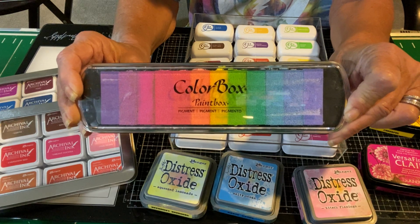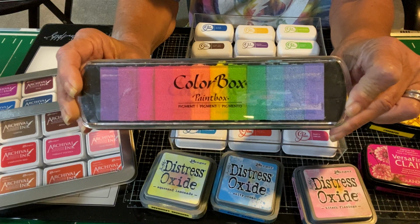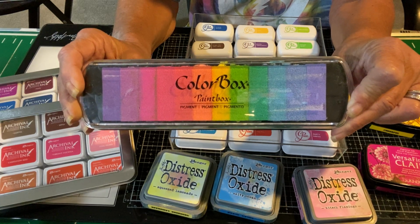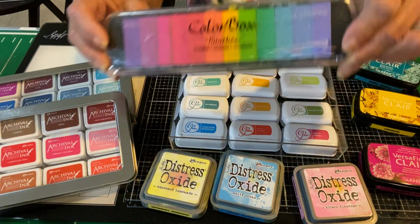So this is another early purchase. I think I bought it at the same time or very early on in my crafting life. But I rarely reach for them. I'm considering letting them go. Let me know what you would do.